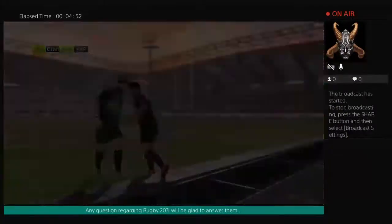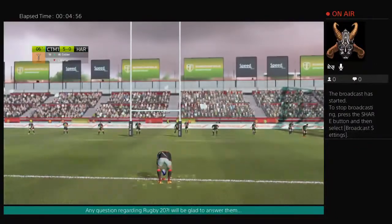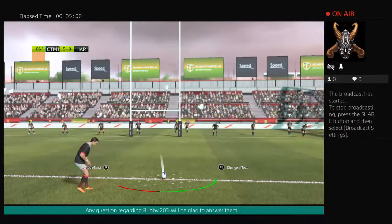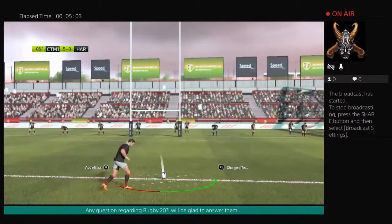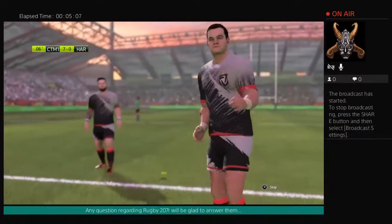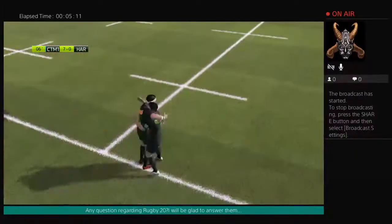Replacement for Harlequins. Off goes Marl. On comes Collier. There's going to be a change for Harlequins.